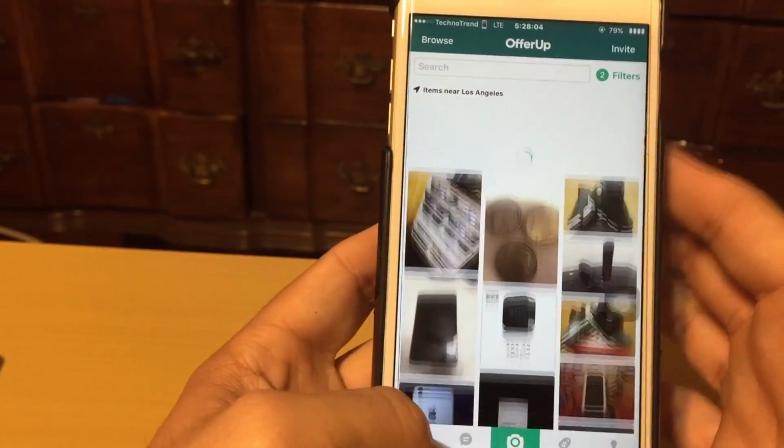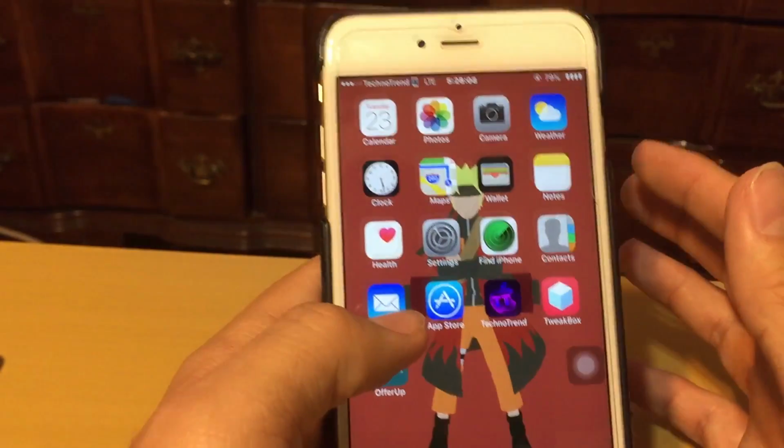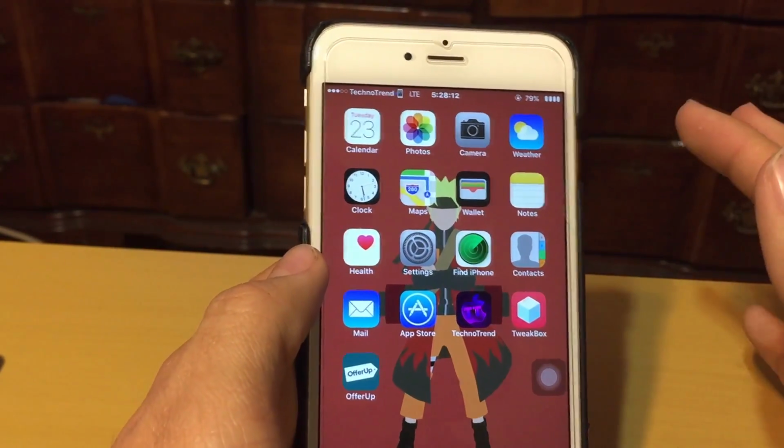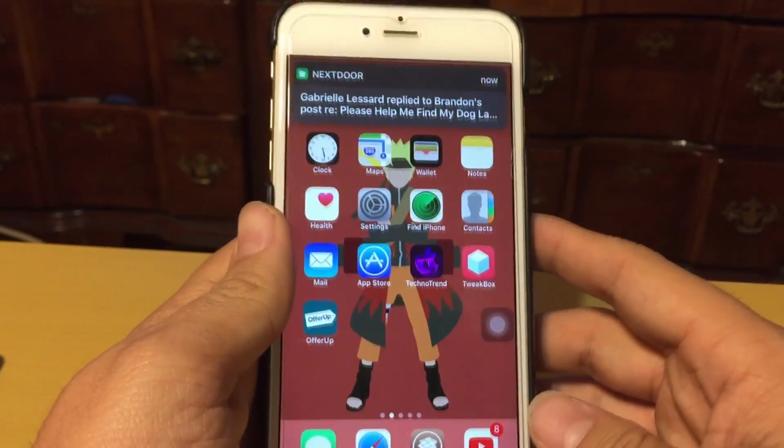I have met up with plenty of people with this application. It's trusted, it is verified, so trust me on that, guys. If you do meet, meet in public places, do not meet at your private home, because it could be sketchy. You never know. Just please be responsible while using this application.